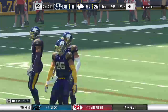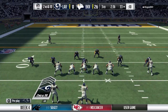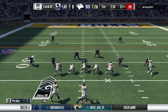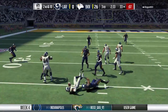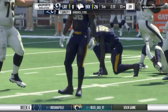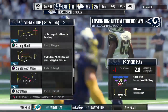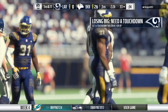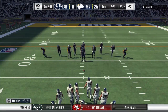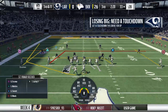So 2nd and 10 here. Looking to jam the receivers at the line here. Press coverage look defensively. Now a draw as Goff gives to Gurley. And this time he's going backwards. So after the no gain on the last attempt, here they get him behind the line. And that's another stop for the defense. Something we've seen all game long. They have been on fire today. No matter what's called by the offense, they've had an answer for it.